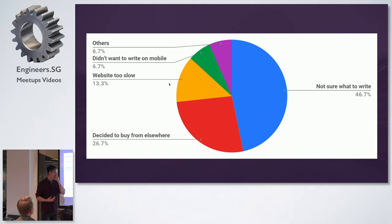And the good thing about frequency is that now you know that if you manage to completely remove the reason, not sure what to write, you can save maybe up to half the people who would have dropped off. And that's just a way to estimate the impact of, should I work on this problem, or should I work on that problem, whatever it is. Some people actually add, if they do deeper research, a level of intensity, like this person said, I'm really pissed with this thing, right? So you have two different levels, but in this case, you can keep it simple, just look at frequency, right?